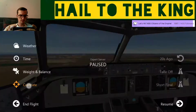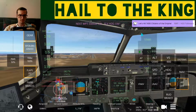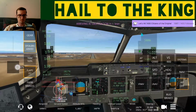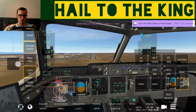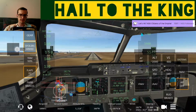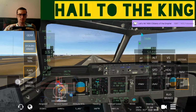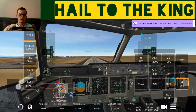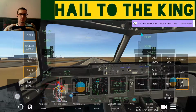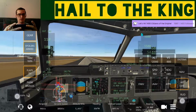500. Calibrate. Autopilot off. 300. Reduce. 200. Glide nice and slow. Glide slow. 30. 20. 10. Flare. Landing spoilers extended. Whoa, whoa, whoa. There we go.